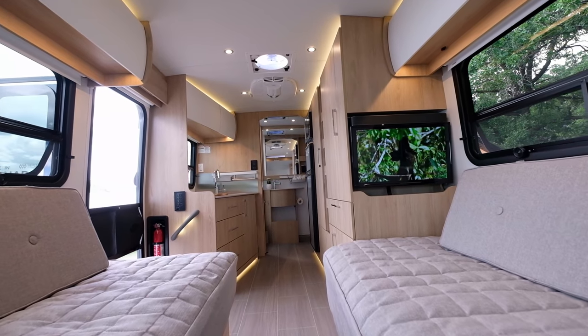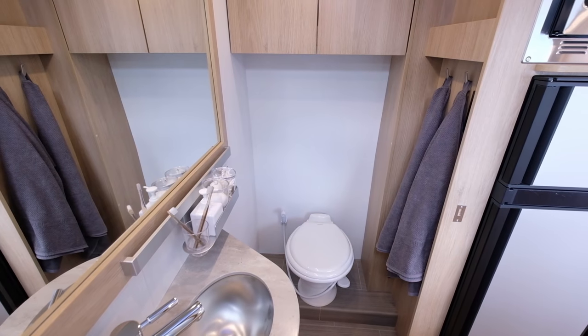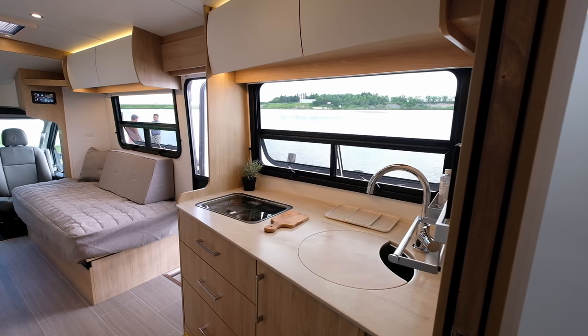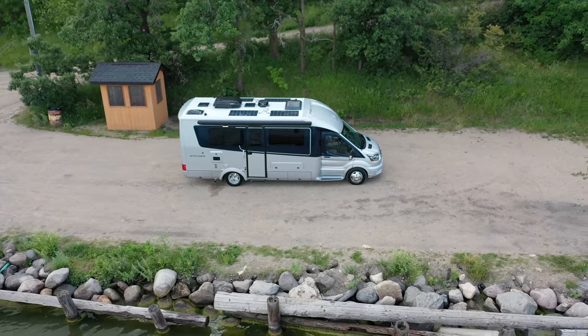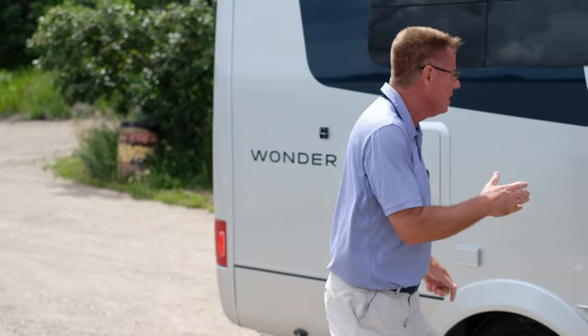Twin beds in the front convert to one queen bed, a huge private dry bathroom, and a huge galley. I mean, it's got everything in a small motorhome that you can travel all over Canada and the US. So let's have a look at this beautiful motorhome. Come on, let's start inside. Come on in.